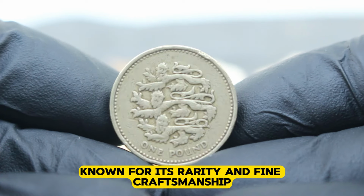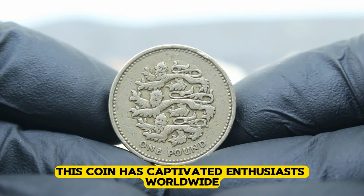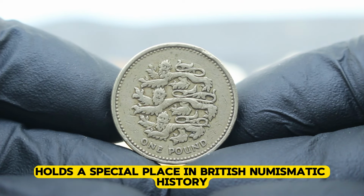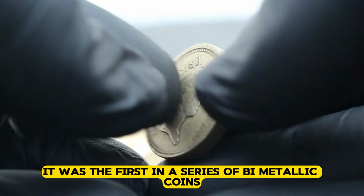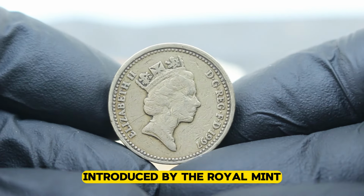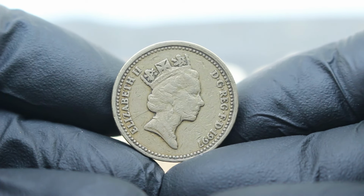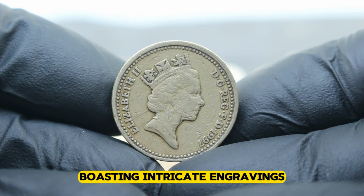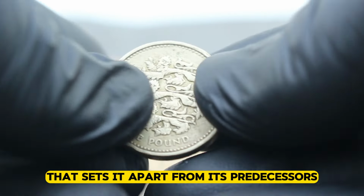Known for its rarity and fine craftsmanship, this coin has captivated enthusiasts worldwide. The 1997 £1 coin holds a special place in British numismatic history. It was the first in a series of bimetallic coins introduced by the Royal Mint, featuring a distinctive design by renowned artist Ian Rank-Broadley. This coin is a true masterpiece, boasting intricate engravings and a unique composition that sets it apart from its predecessors.